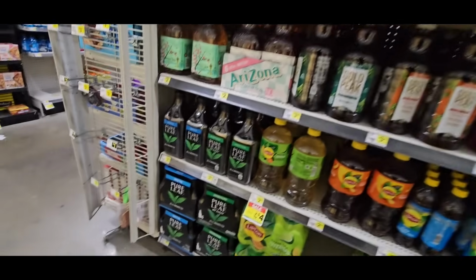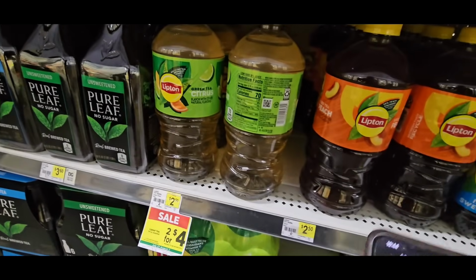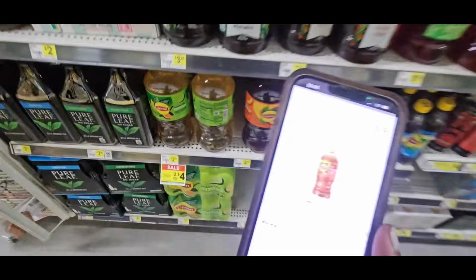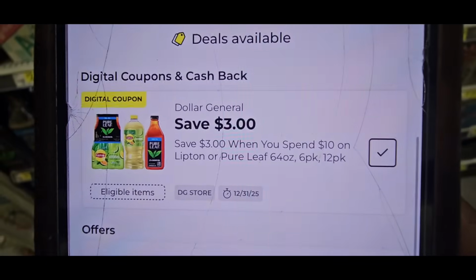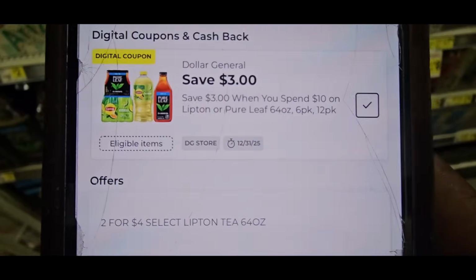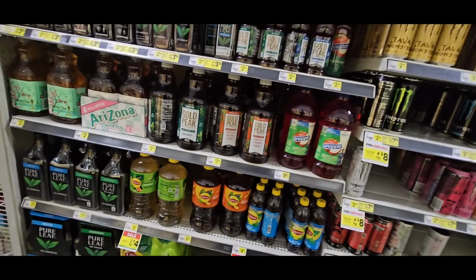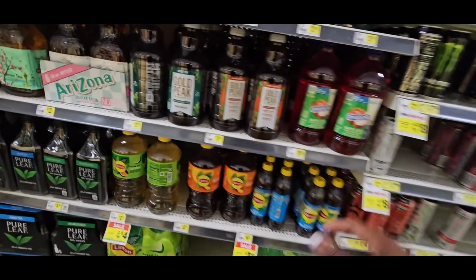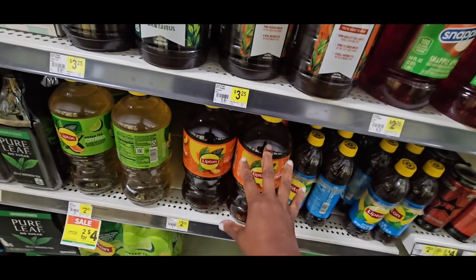Now we also have these right here. Now that is that citrus. I am not a fan of that citrus. They are $2.50. Spend 10, save 3. 2 for $4. So of course you guys already know I'm gonna pick up some of those for me and my granddaughter because we both like these. So we're gonna grab some of these. I'm gonna pick 4 of them up, so that'll be $8.